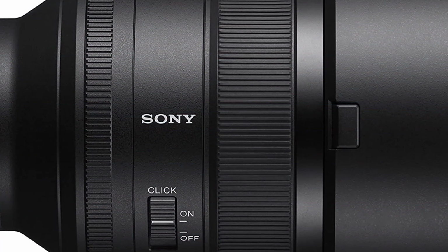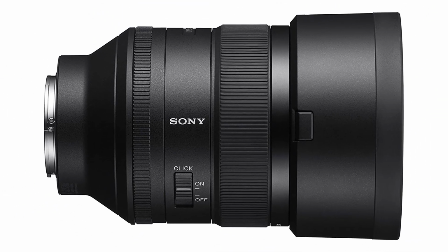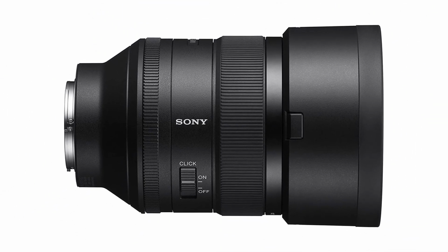Positive side of this product: best pick for those who are looking to shoot wildlife photography. Beautiful bokeh. Perfect for long-range shots in macro photography.